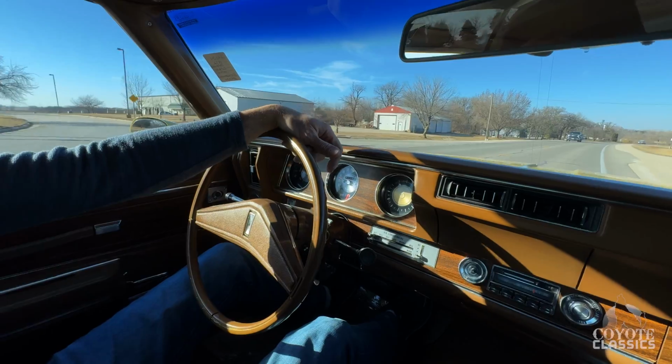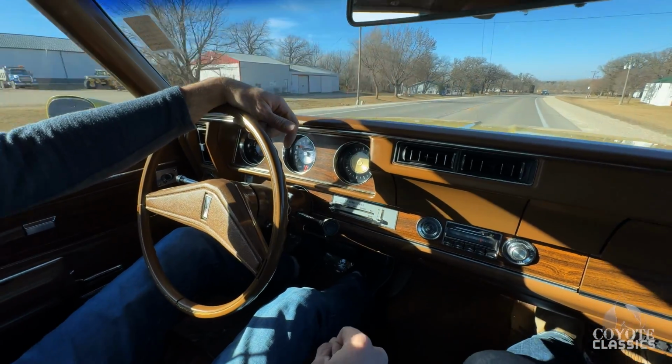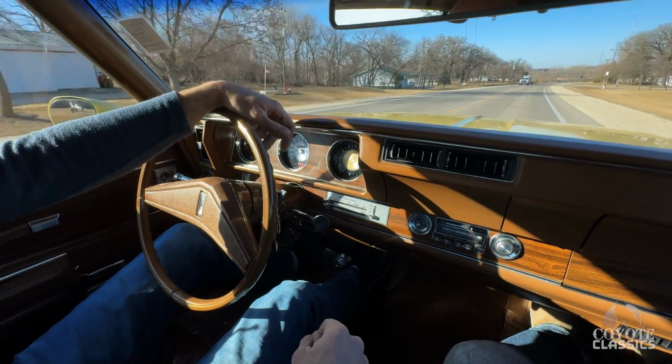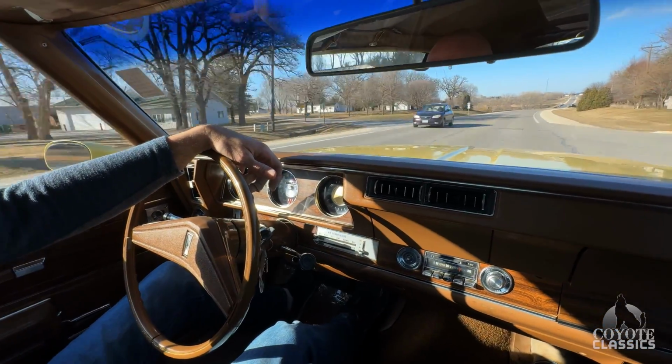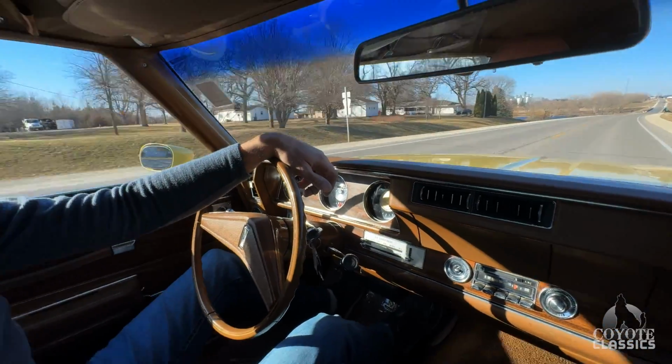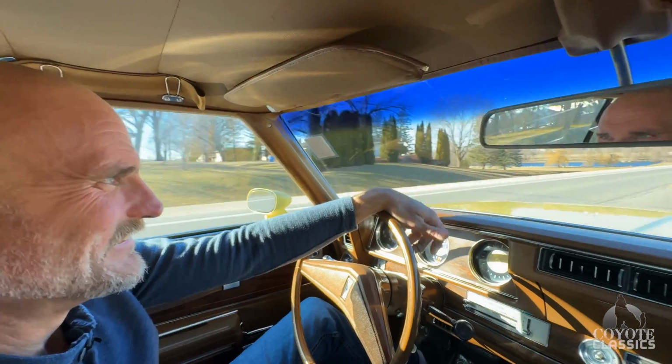Wow. Yeah, nice shift. Wow. She's ready to rear and tear. I like that, rear and tear. I made that up. She's ready to go.